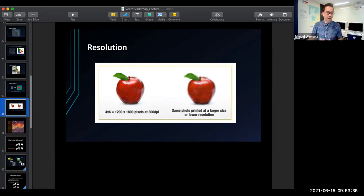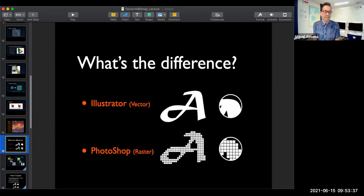Okay. And we were saying in the warm-up, what is the difference between the top letter A and the bottom letter A? It really comes down to the image: raster or pixel versus vector. Some of you took my Illustrator class. We live on the top here, which is the Illustrator vector stuff, and those images are created using lines or dots that create lines, as we learned.